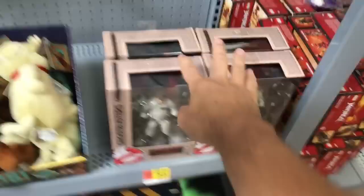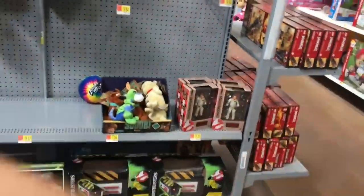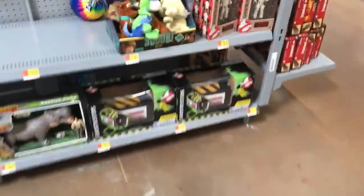And a very sad Ghostbusters section. I'm glad I picked these up. Those were fun to hunt. If you want to see me hunting Ghostbusters, go back a few toy hunt videos, and you will see. Those are still cool. I might pick those up one day.